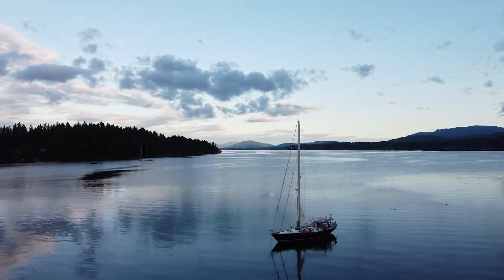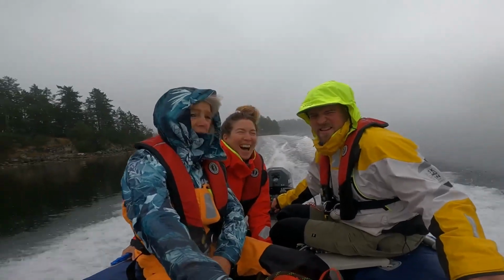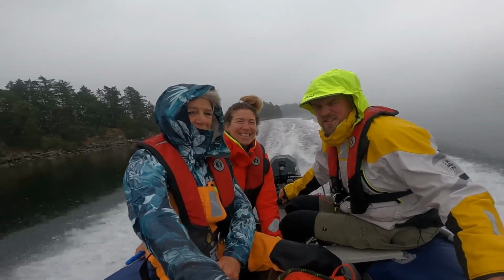A few days later, we were back at anchor. It was just over a week before we were leaving, so Tyler's mom came to help us for the final preparations.